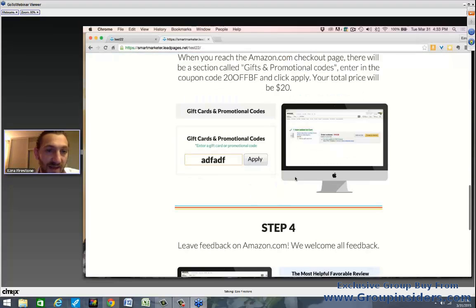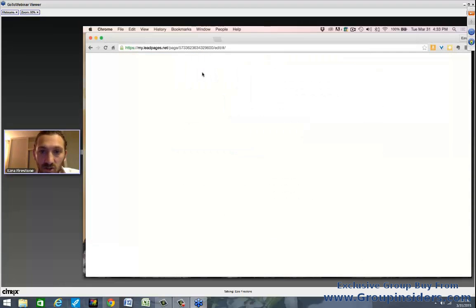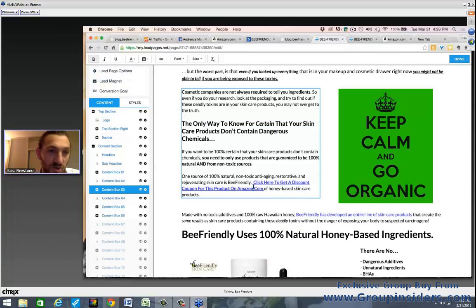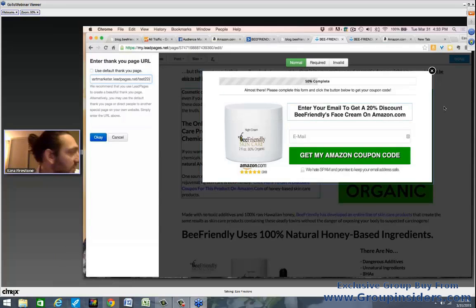So then when you're editing your opt-in box, right? When you're editing your opt-in box here, edit the opt-in form, you would use that as your thank you page. So after they opted in, they would land on a really nice thank you page that was set up to deliver them the discount coupon that you were offering them.